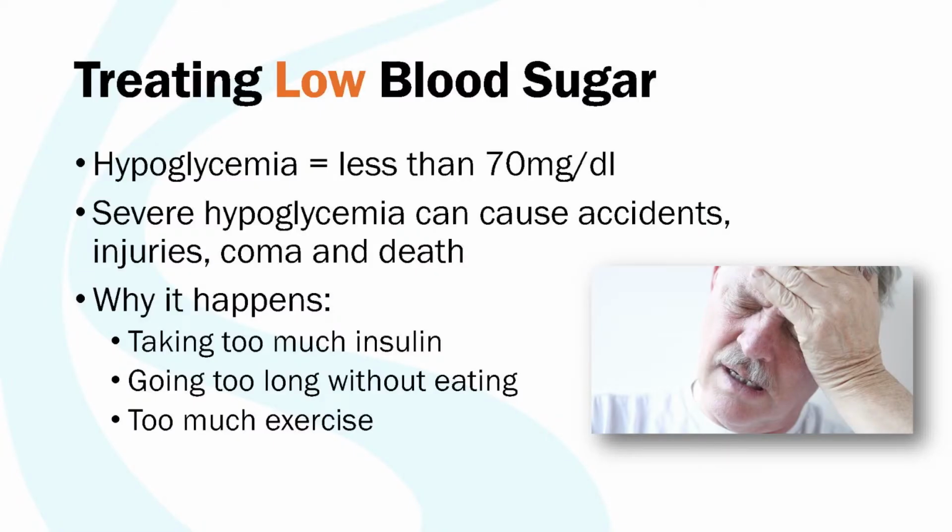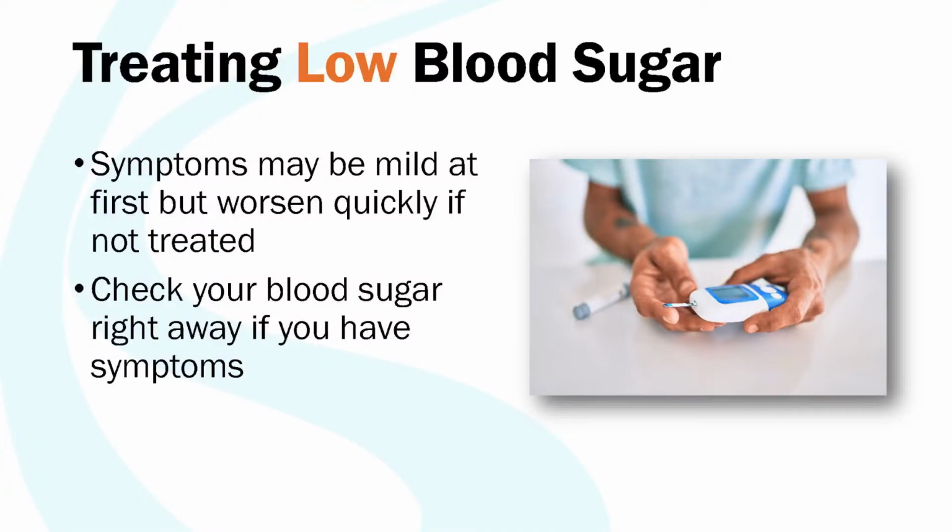As a reminder, another word for low blood sugar is hypoglycemia, and this is a blood sugar reading of anything 70 milligrams per deciliter or less. If left untreated, severely low blood sugar can lead to accidents, injuries, a coma, or even death. It can happen as a result of taking too much insulin, going too long without eating, or exercising too much. Symptoms of low blood sugar can be mild at first, but worsen quickly if they're not treated.